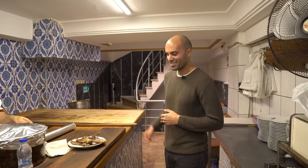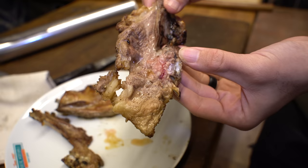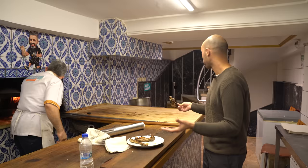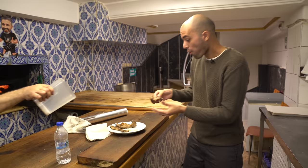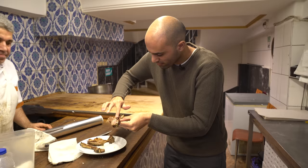The master put some meat on the side and cooked it on the side for us only. Oh, look at this beautiful lamb. We cover the charcoal. Oh, çok güzel. Çok çok güzel. Mamma mia. Some salt. Mamma mia!